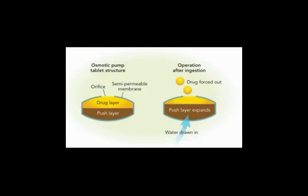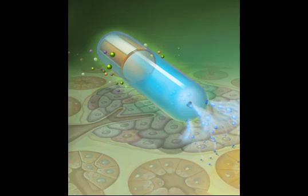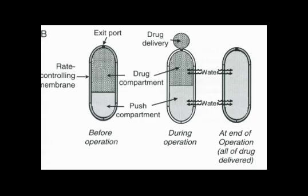Because the driving force is osmotic transport of water across the cellulose acetate membrane, the rate of release of the agent from the device is independent of the surrounding environment. However, this device works best only with water-soluble drugs that act as the osmotic agent. To be useful with water-insoluble drugs, a different version, known as the push-pull OROS, has been developed.